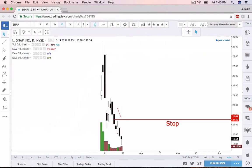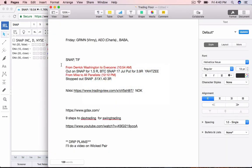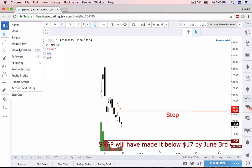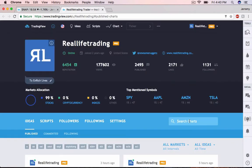On the other hand, there are a few traders who made some good money on Snap today. I want to give a shout out to two specifically. My good buddy Derek Washington said he got out for 1.5 Rs, and he also got out of some puts for 3.9 Rs. And then my buddy Mike got stopped out of Snap for 3 Rs as well. So Mike and Derek, congratulations. You guys might have been keeping track of our notes on Snapchat over the last few days. It appears that this is going to be one of the stocks that we're going to be following pretty often.